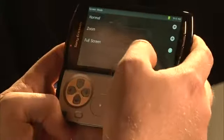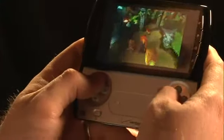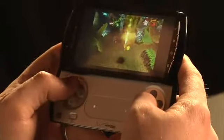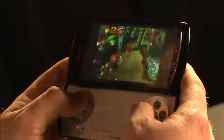You can change this. There are a bunch of options, and you can go. I'm going to go to normal. Oh yeah, 4x3. I remember this. And it runs very well. How do these controls feel? They feel pretty good. I never owned a PSP Go, but it reminds me a lot of the PSP Go's that I used over the years.